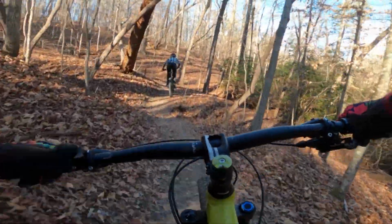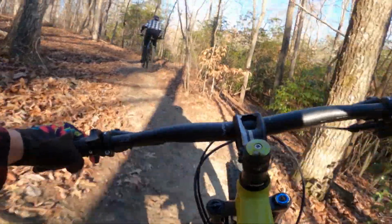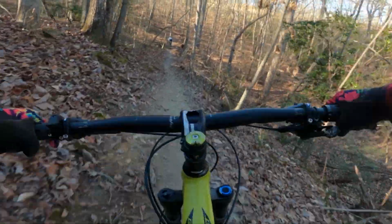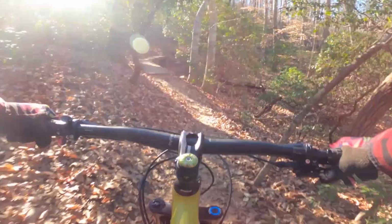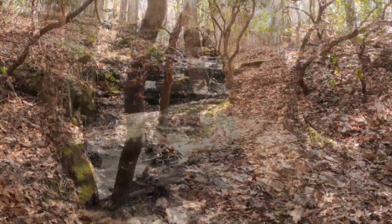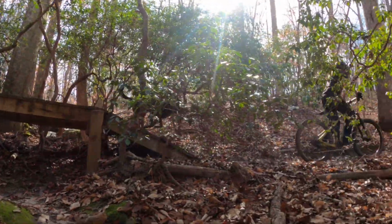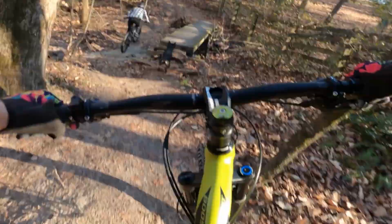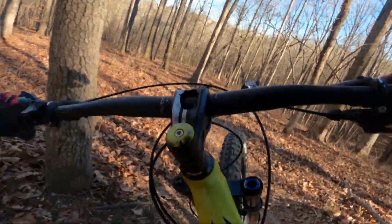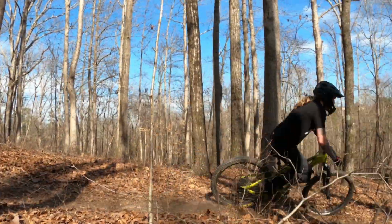The advanced loop is a lot narrower and has a few rooty and rocky sections, as well as some punchier climbs than you'll find on the main trail. There are a few wood bridges on the advanced loop as well. After the climbing, there are a few more fast downhills before it puts you back toward the main trail.